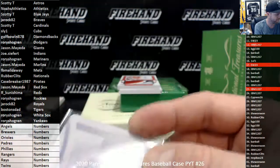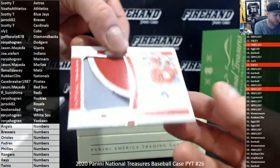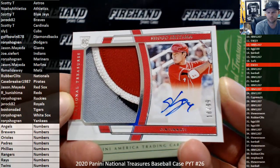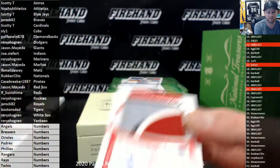All right. Rookie patch auto to 99, Cincinnati Reds, Shogo Akiyama. What's up, Octavio? How's it going? Akiyama and the Reds again, R. Kunishima.